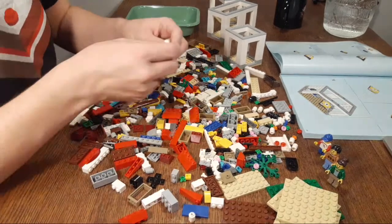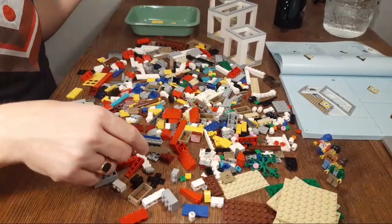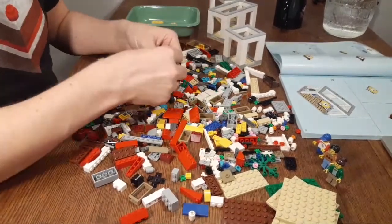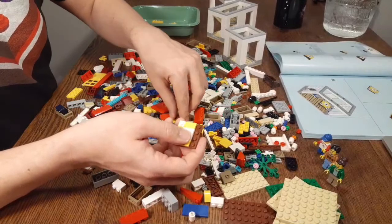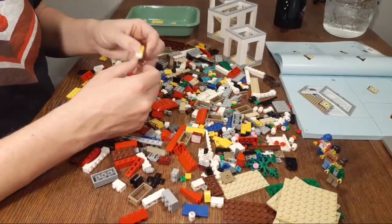There we go. And another one of these right here. And one and two. I think this is going to be a small table for the kitchen.